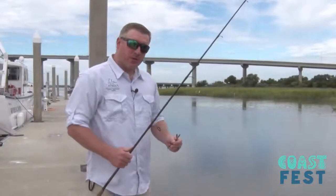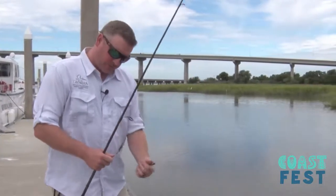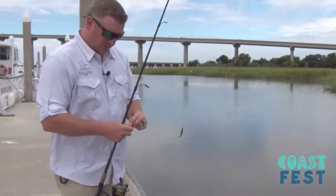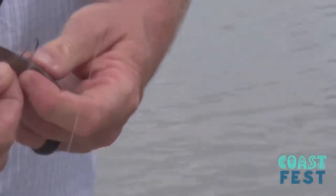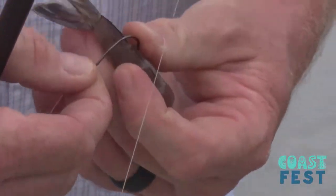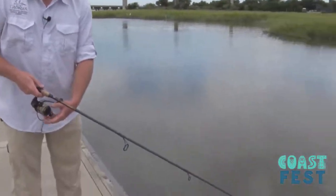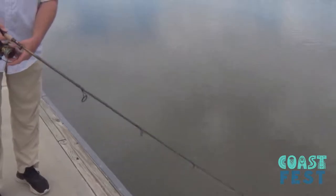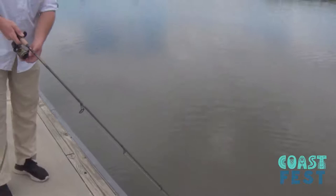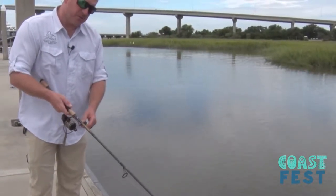All right, so next we're going to switch over and do a little bottom fishing. We're going to use that same rig we tied earlier. We're going to use a dead shrimp. So we'll hook that shrimp through the tail, like that, and drop it in. So we'll drop our line all the way down to the bottom till we feel it hit the bottom and stop, and then reel up just a little bit.